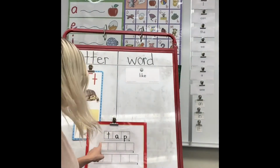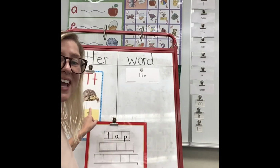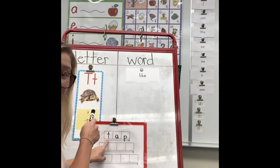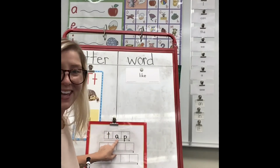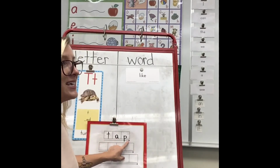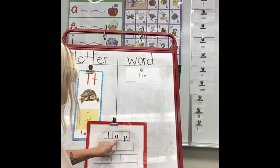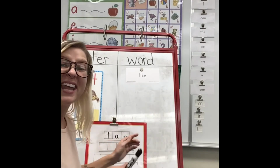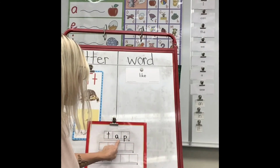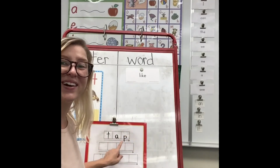Let's try stretching out the sounds in words that start with the T sound like in turtle. This is the letter T. It says T like turtle. This is the letter A. It says A like apple. This is the letter P. It says P like pig. Let's say the sounds. T, A, P. Now let's say them together slowly. Tap. Now let's say the word. Tap. This is the word tap.